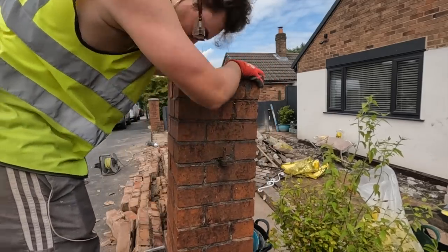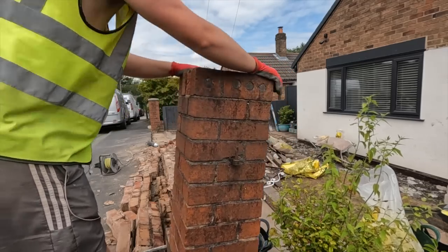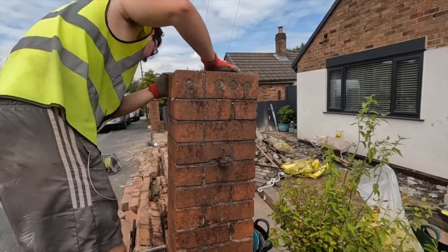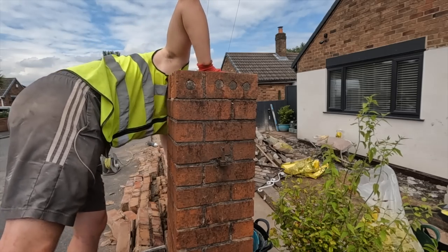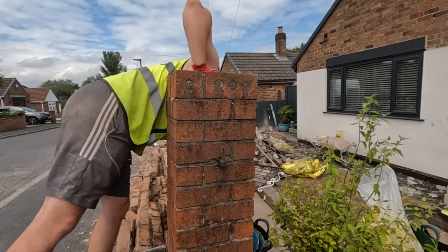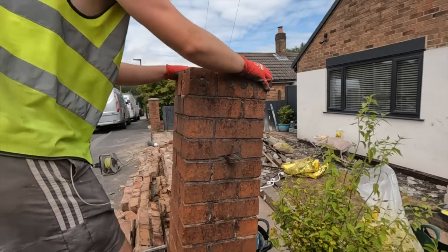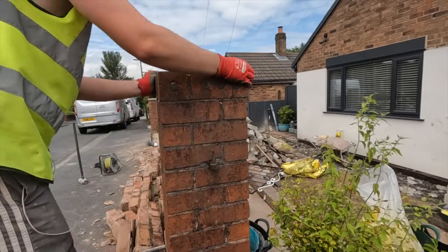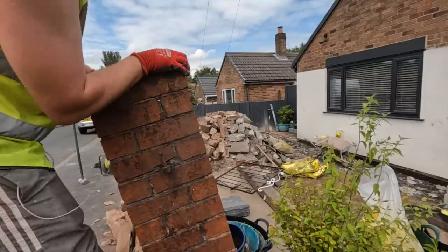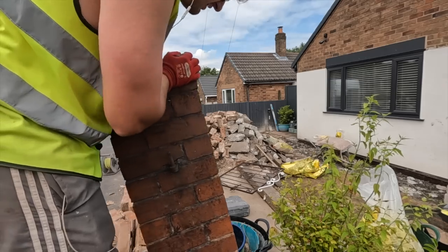Seems a bit loose, don't you think? To be fair, it doesn't even look like... Looks like it's hardly got any ties in it at all. Maybe like one or two. Oh well.